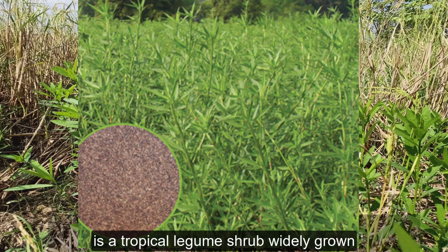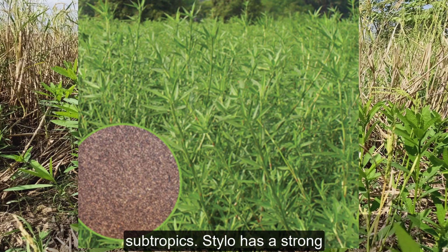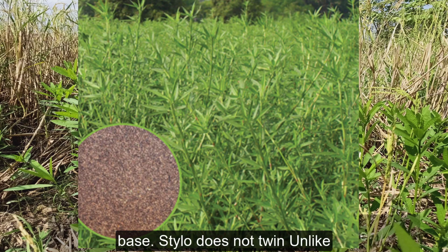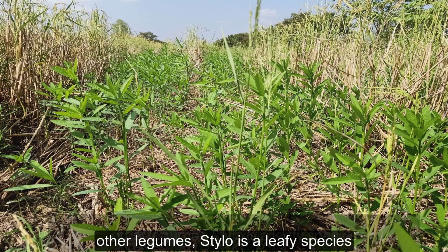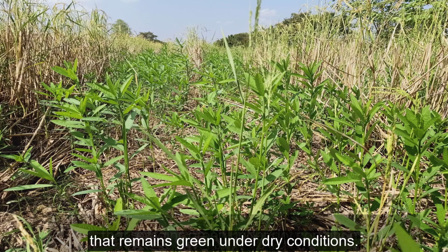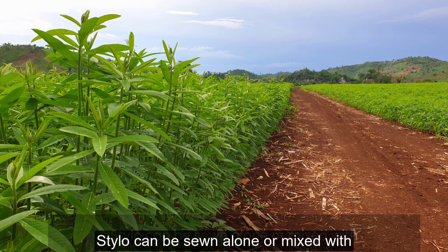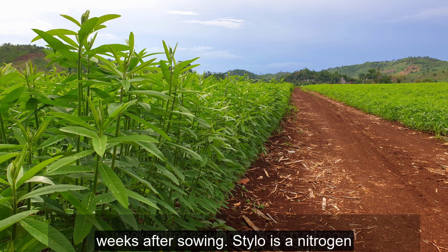Stylosanthes guianensis is a tropical legume shrub widely grown for forage throughout the tropics and subtropics. Stylo has a strong taproot that is nodulated. The stems are many-branched and may be woody at the base. Stylo does not twine, unlike other legumes. Stylo is a leafy species that remains green under dry conditions. Stylo can be sown alone or mixed with companion species. It will grow 6 to 8 weeks after sowing.